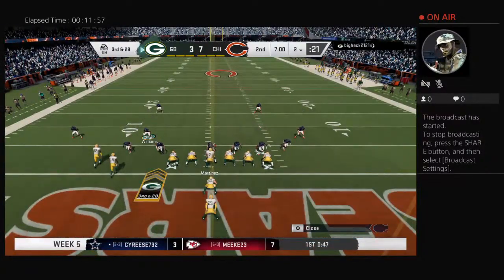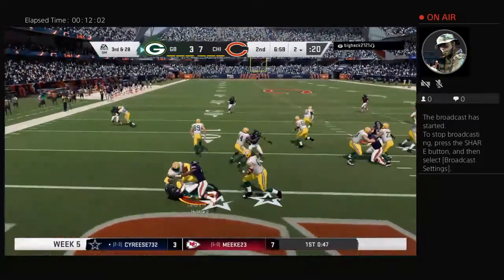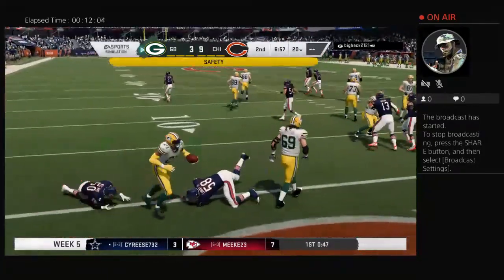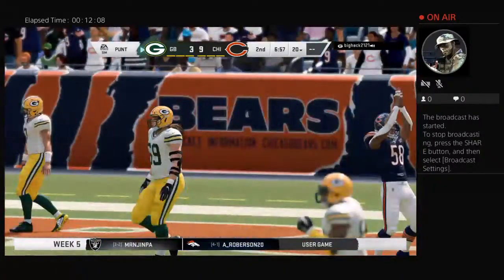Yeah, I wouldn't be surprised to see them run the ball here just to try and get some space. And indeed, that's what they'll do as they run it here. And I don't know if he made it out of the end zone. No signal. Yes, it's a safety.